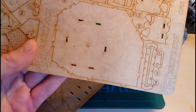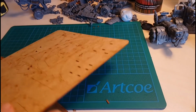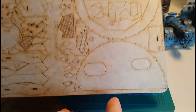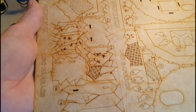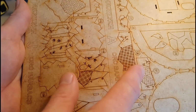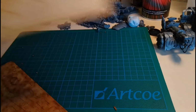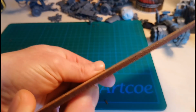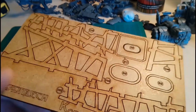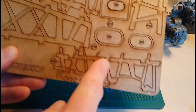What we've got here. I don't actually know what all these bits are. Looking at that, this looks like the sort of Watchtower part of it, I imagine, the little rooftop bit. And we've got more end sections. Obviously these will be the main structure, and then the other bits will lay over the top to add the detail. So yeah, it looks very cool. Lots of checker plate and grating and stuff. Love all that. And then the thick bit here, again the sturdy, thicker wood for the Watchtower structure.